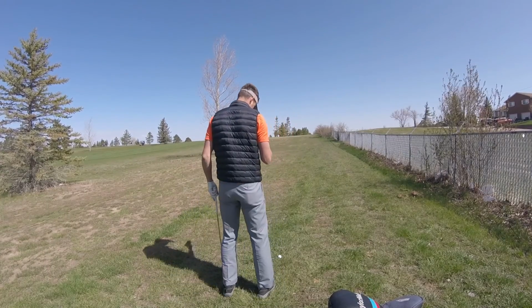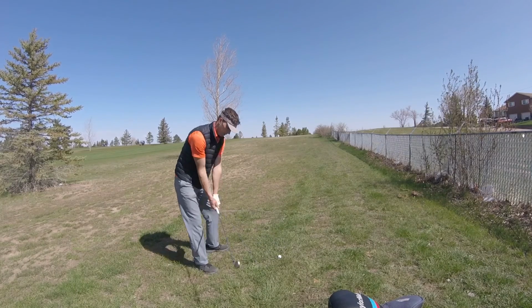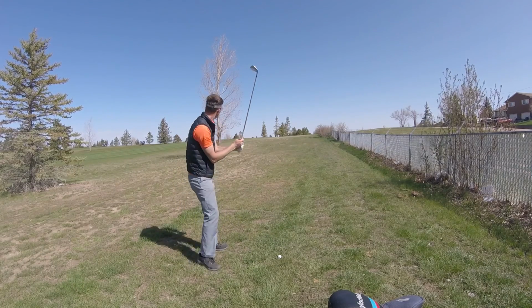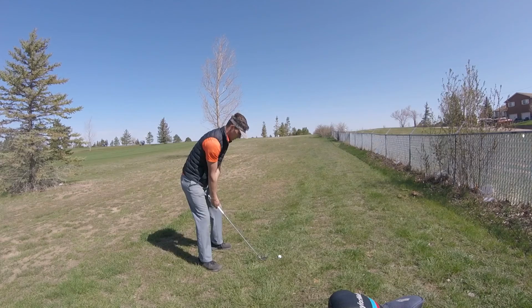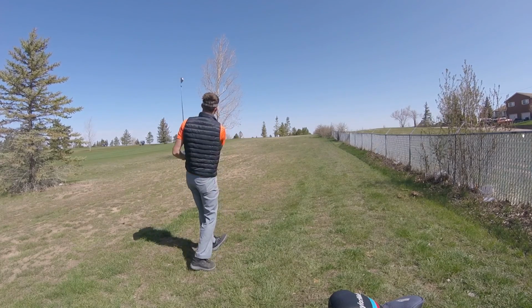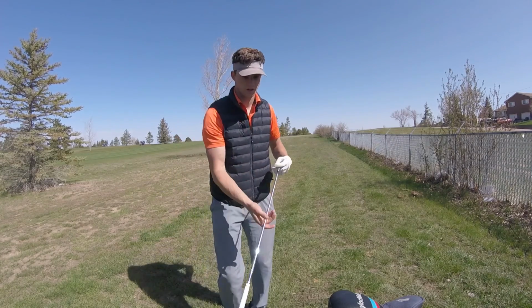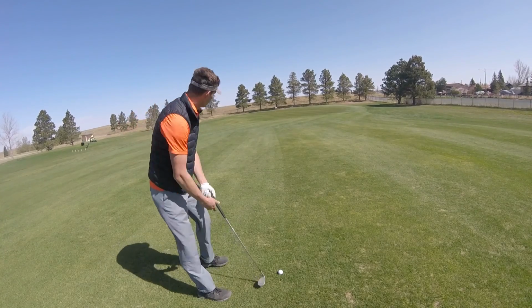So I decided it'd probably be best if I use a 5-iron. And the lie was pretty good, just needed to put a nice draw on it so that I fight the wind and get it back in the fairway. Striped this sucker. He gave a nice little draw, ended up being pretty dead center of the fairway here.